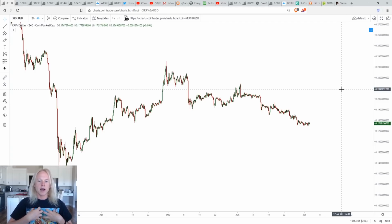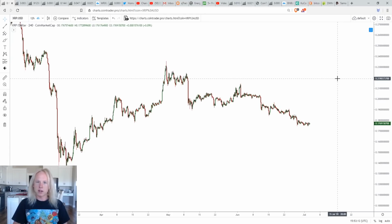For me, I'm not wrecked in this position because I only took a calculated risk. My position sizing was calculated, and I had a stop loss in place too. So in the case of getting stopped out, which I did, I was okay and I wasn't losing that much money. This is why it's really important to have a trading plan.